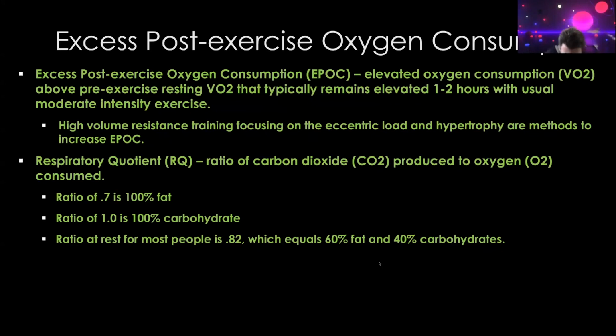So what ends up happening is when you start to do an activity that is of light activity, like walking 3 miles an hour, 3% grade on a treadmill, what begins to happen is both your carbon dioxide output and your oxygen consumption are both going to increase. But the oxygen consumption increases more than the carbon dioxide output. So that makes the ratio for your respiratory quotient go down.